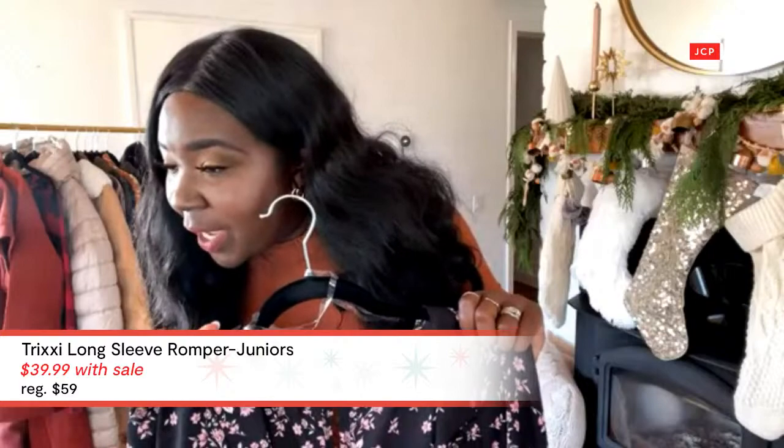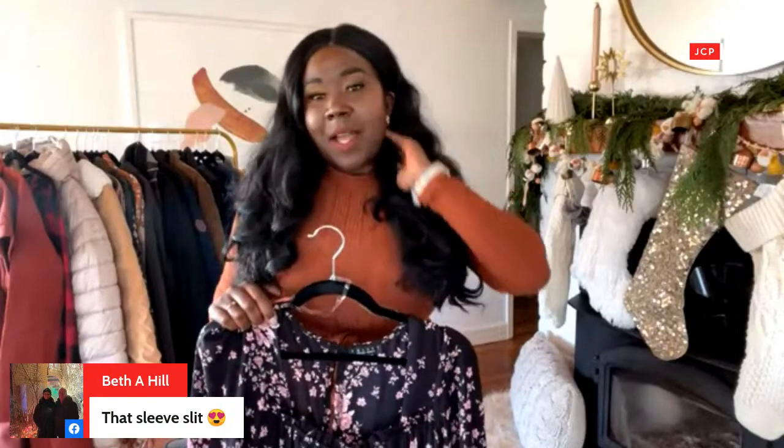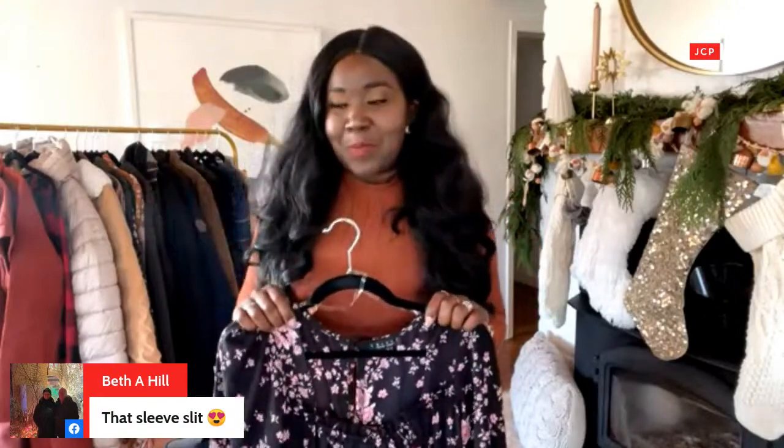Is the trench coat heavy? Great question. No, it is, I would say, light to medium weight. So it's not like a coat for a freezing day, but it's light to medium weight.